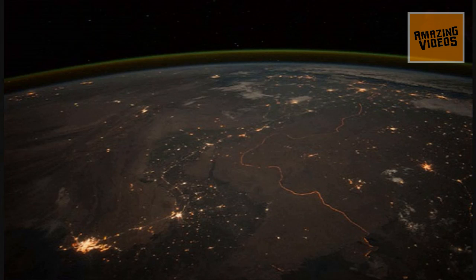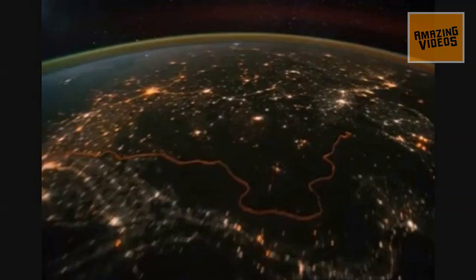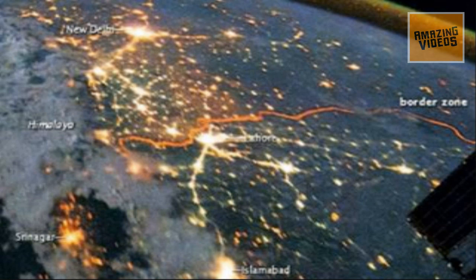The Pakistan-India border. This may come as a surprise to many, but the border between old rivals Pakistan and India can be observed from space. Both countries have lit up their borders so extensively that they can be clearly seen from space. One can see a clear and distinct line between the two countries. The line is so distinct that if you have a map of both countries, you can identify from which areas the light is coming from.